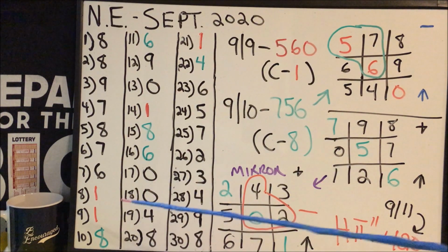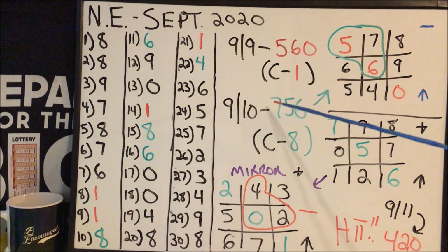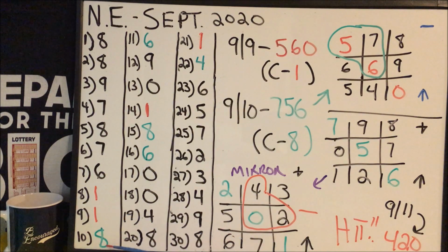On the 9th, when they played column 1, okay, the combination they played was 560, okay? So on the 10th, when they played column 8, I could have researched and explored this channel, find a strategy to find a winning combination that played on the 10th from column 8, which was 756, okay? So we can see that the plus and minus strategy worked from the 9th and 10th, okay? Same thing it did from the 14th and 15th. It worked on the 9th and 10th, okay? It was in the minus tic-tac-toe, and also the plus mirror, the winning combination, 756, okay? That played on the 10th from column 8, okay?